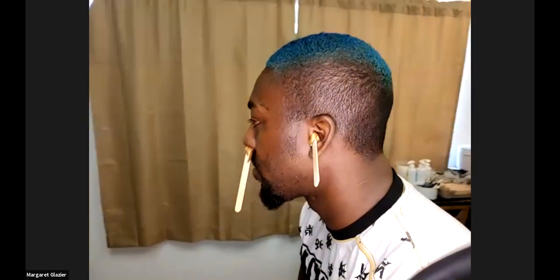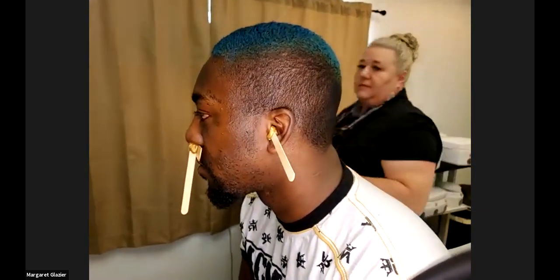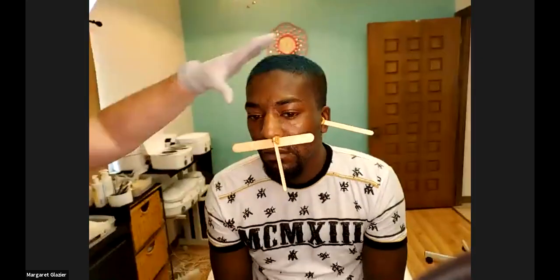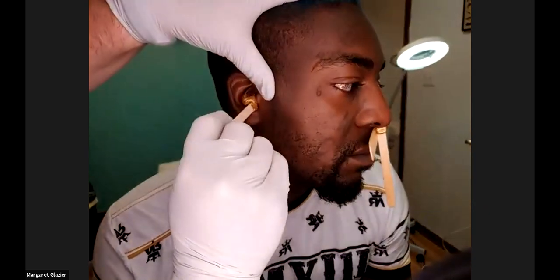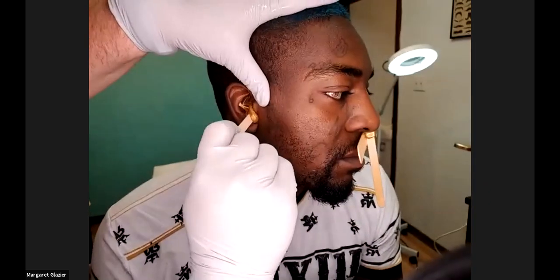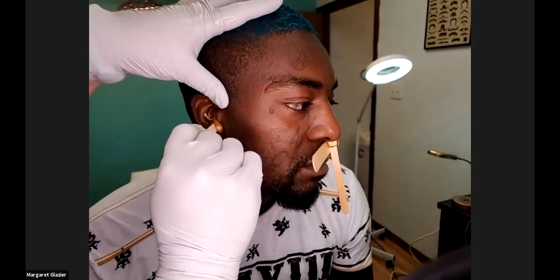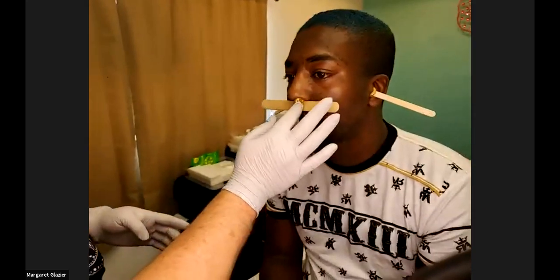Again, I'm going to use the Gold Flex Hard Wax because it is for fine, coarse hair, sensitive skin, and delicate areas. Okay, so we'll go to this side. I'll have you turn your head this way for me. And we're going to set that very carefully right in that spot right there. Never put it down into the canal, just always leave it out right there. Now, this is where we come back and we check this to see if it's ready, and it is ready.